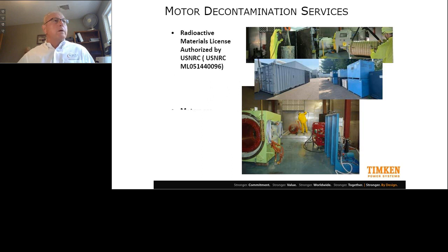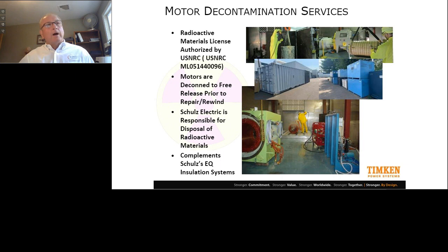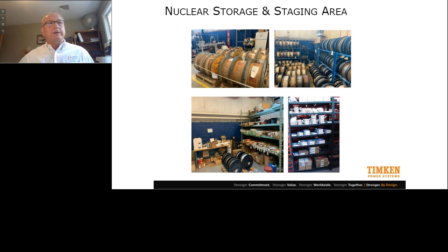This is highlighting our motor decontamination facility that we talked about earlier. These are our transport containers that we would normally use to transport these. We have transported radiologically contaminated motors via ship to and from Europe. This is highlighting our nuclear storage capability. These are the raw materials that we use to rewind and to wind brand new motors. These are all controlled in accordance with our nuclear quality assurance program.